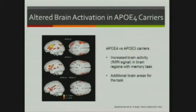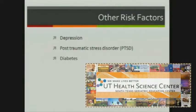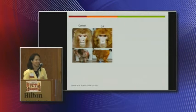Other than that, the literature shows there are other risk factors like depression, PTSD, and diabetes. In depression and PTSD, patients' glucose metabolism is also severely lower compared to normal control subjects. And also diabetes, as in a previous study Steve showed, these monkeys had a high-sugar diet, so they are more diabetic.